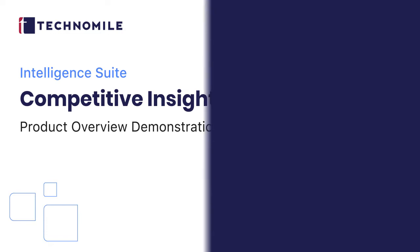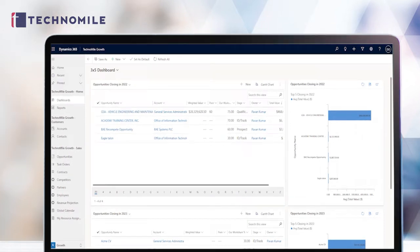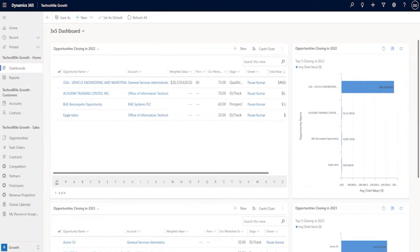At TechnoMile, we design and build software to meet the very specific and unique needs of companies that do business with the government. Our cloud platform helps companies manage and transform their processes around the entire government contract lifecycle, from pre-award BD and capture activities to post-award administration and performance of the contract.